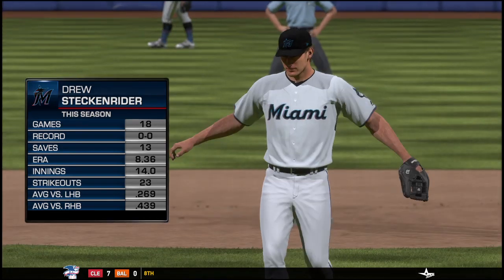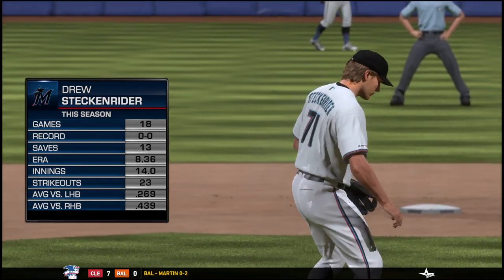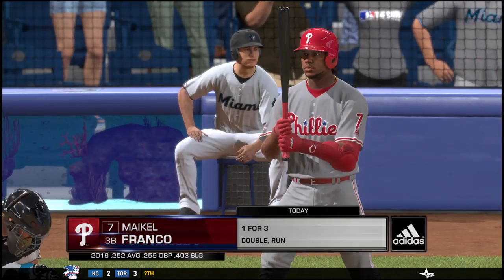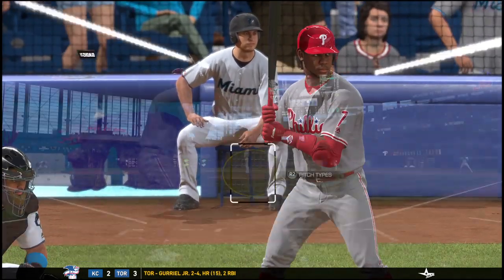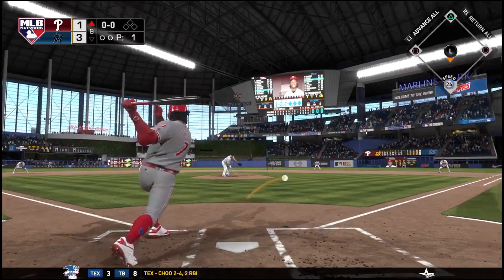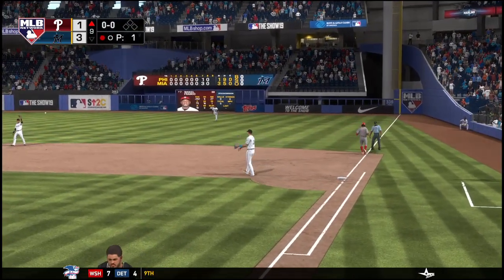Drew Steckenrider comes on from the pen, hoping to finish this one off here in the top of the 9th. Number 71, Drew Steckenrider. So striding forward now, Michael Franco. He'll try to follow up the double in his last at-bat with another big hit right here. Looking for base runners here as they're down 2 playing on the road. Not an easy thing to do, trying to score runs or bunch hits together off of a closer. Throw on to first for the out, and that is how the 9th inning gets underway.